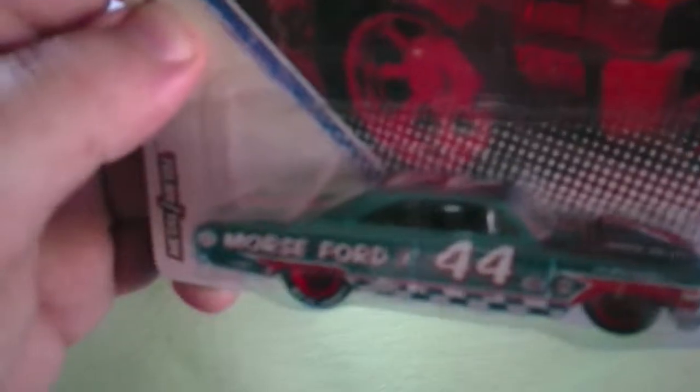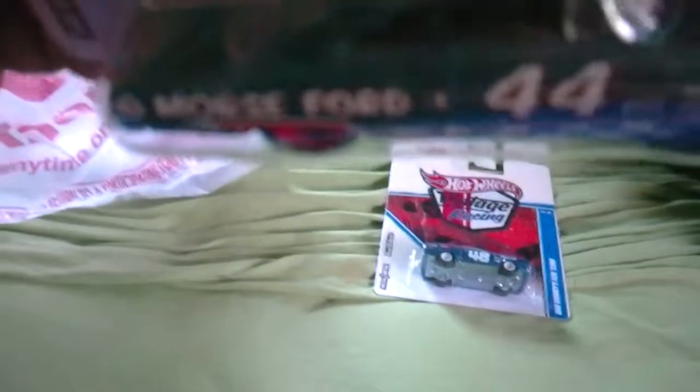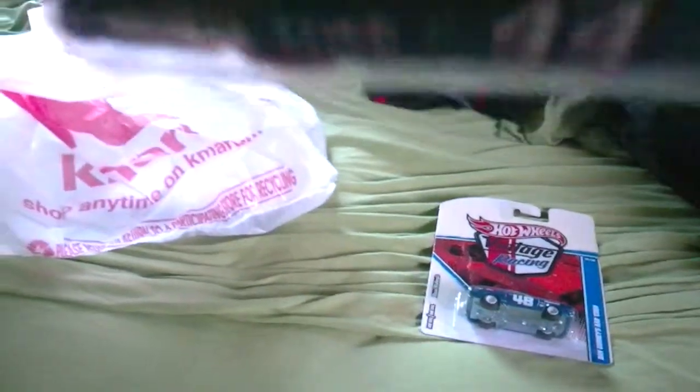I got the 64 Galaxy 500 M Ford. I believe M Ford would be the driver. I don't think that's the driver. There's the top. Sorry about any blurriness or glaring there, guys. I'm working with a limited amount of light here. That's a very cool one. I'm happy I found these.